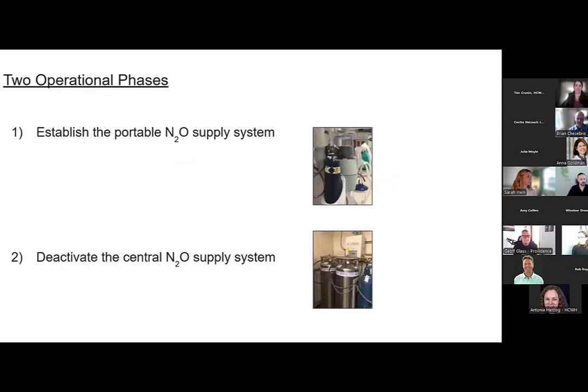There are two operational phases to the project. The first thing you need to do is establish a reliable, safe, effective, portable nitrous supply system. And then once that's in place and you trial it, then you work toward deactivating the central supply system.